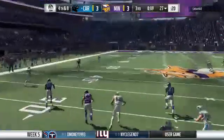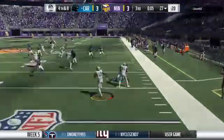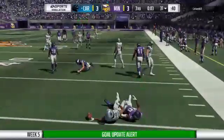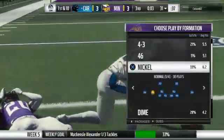Averaging 50 yards a boot so far as this one's away. This is taken at the 23. Call it a 48-yard punt. Give them 9, though, on the return. And possession will switch hands.